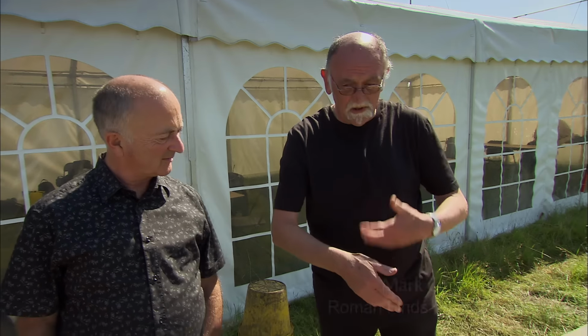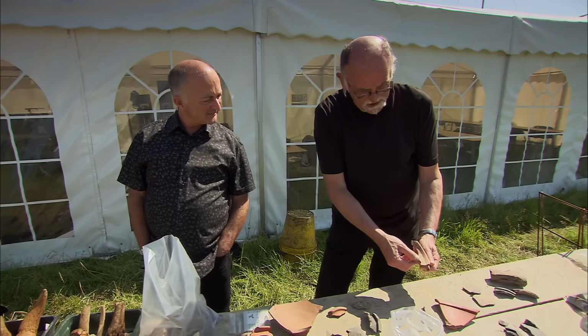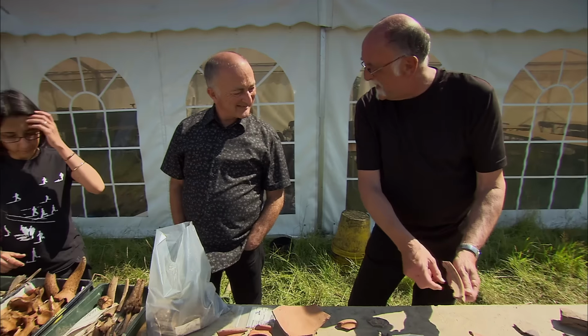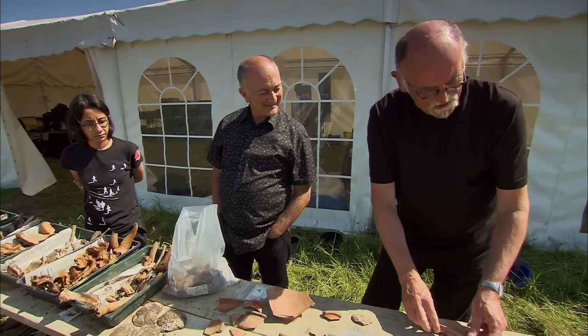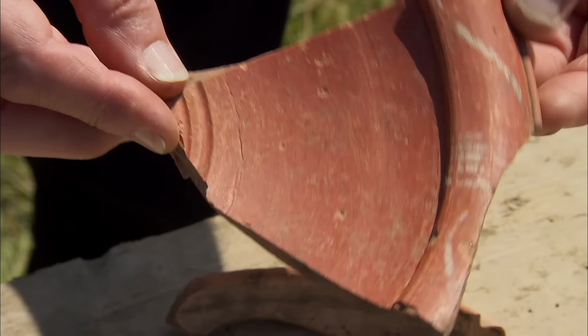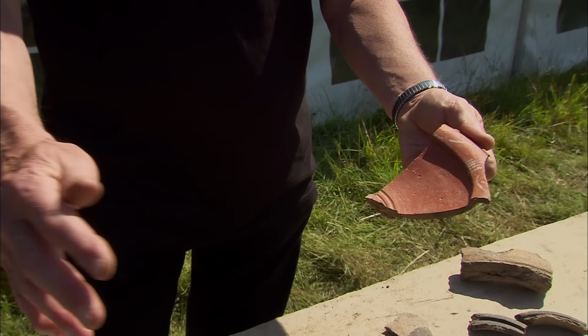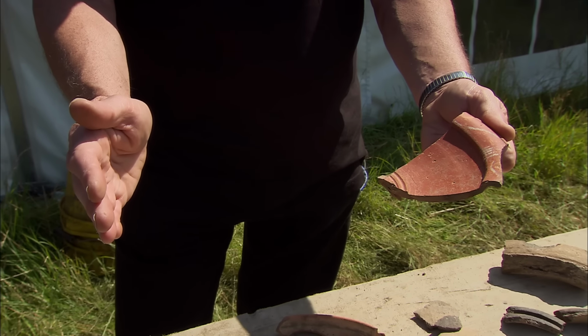And the pottery is sort of confirming all the food preparation as well. We've got the classic mortarium, the mixing bowl for preparing pastes and things like that. We've got the cooking pots. And finally, we've got the best Sunday china from which you eat your nice lamb casserole. This is from a nice sort of shallow bowl that would have been about this size.